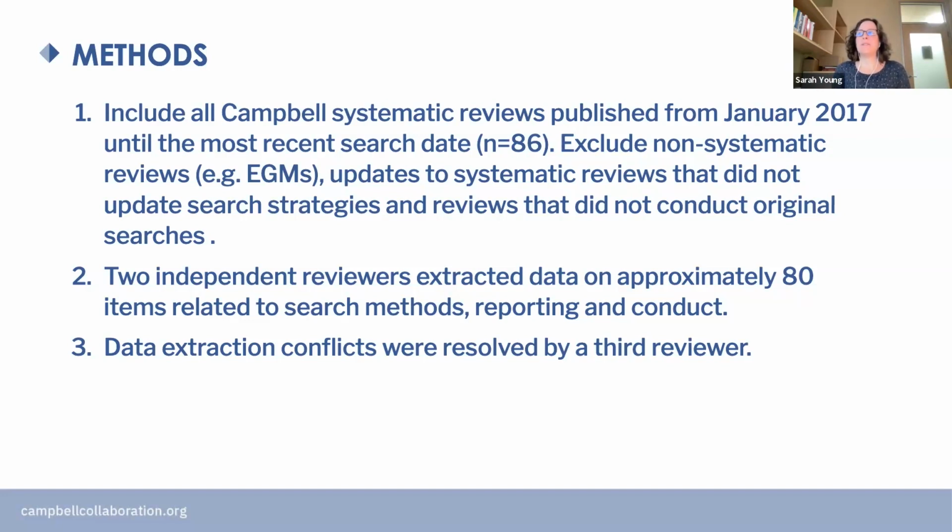We had 2 independent reviewers extract data on almost 80 items related to search methods, reporting, and conduct, and any conflicts in that extraction were resolved by a 3rd reviewer.